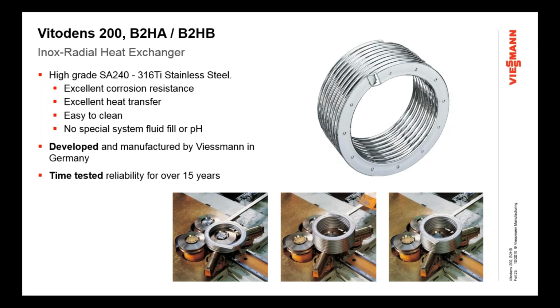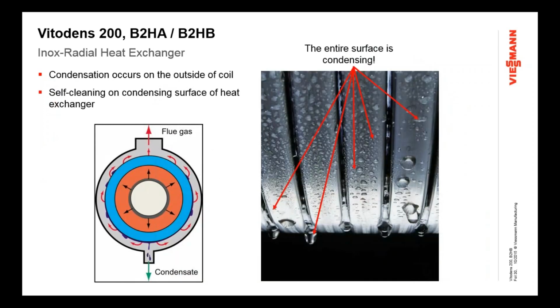There's lots of different grades of stainless steel. It's like saying plastic pipe. Well, that doesn't tell you what the properties of the material are. It's the same when someone says, oh, I've got a stainless steel heat exchanger too. Well, what is it made of? Is it the same grade of material as we use? Not likely. So that's a big part of what you pay for with the Viessmann product, is you're paying for this extremely high grade material.